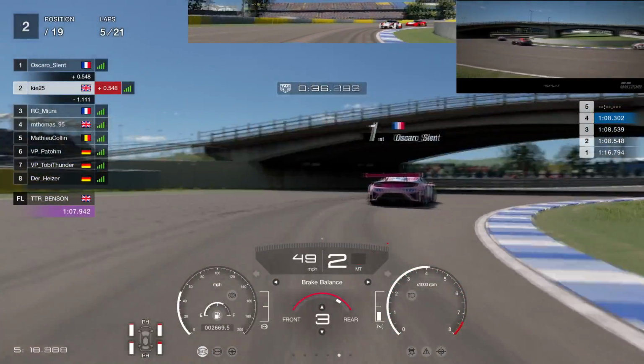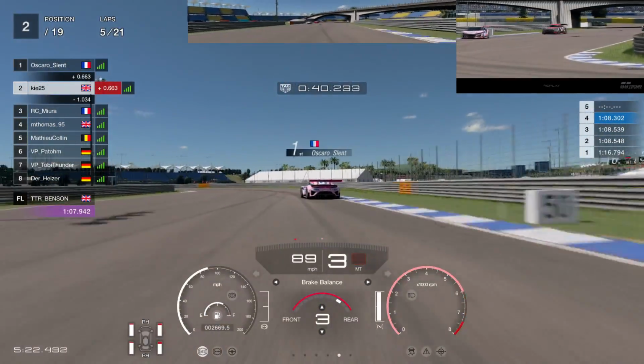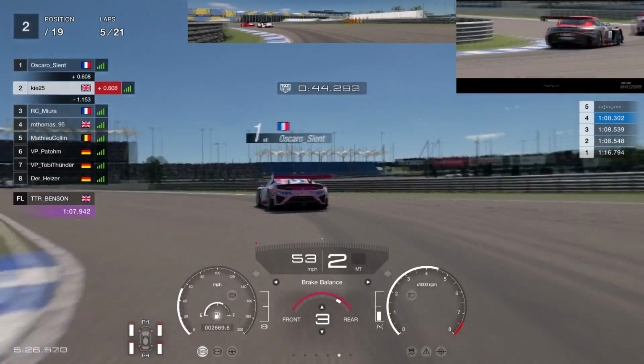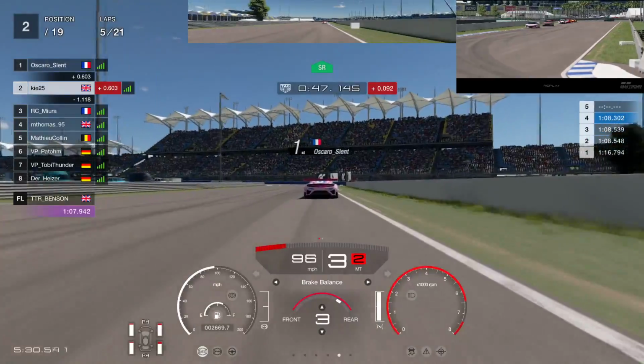Obviously held by the unfortunate start with Tijani and Benson going into turn 1 and a little bit of contact. It was a racing incident. I think when we go back and I show it, I think it was a racing incident. I'm confused about the other drivers though, jumping the start.